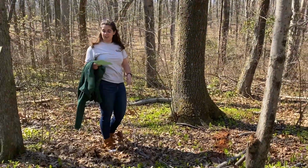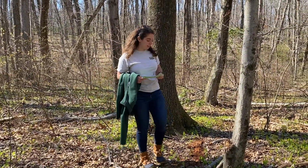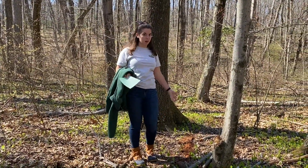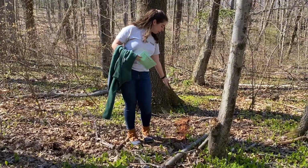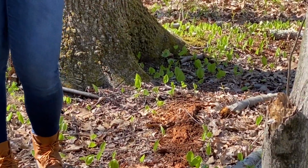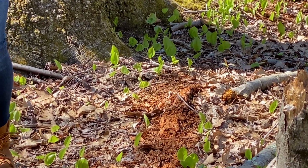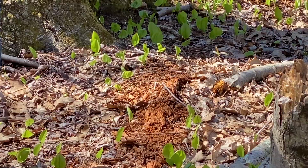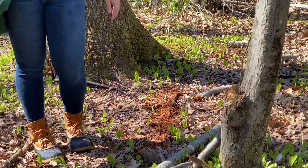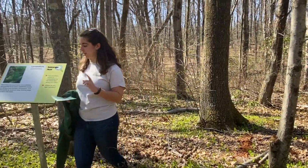On the other side of your card, you guys, even though we'll talk about it later too, it's a completely decomposed log. So right here at my feet, you can see what looks like really orange bark. But what it actually was, was a log that was sitting here. And then decomposing animals like worms and beetles got it to look like this, so now it's decomposed. But we'll talk about that more later.